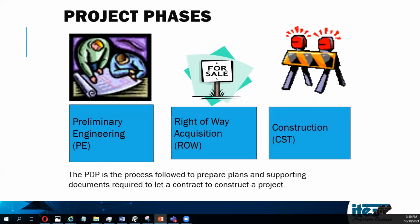And just kind of another summary of some project phases. There's multiple phases, but there's really three main ones that you want to remember. Preliminary engineering is really everything up through concept and about 30%, and that number can vary, about 30% of your plans. Really the point where you can get right-of-way plans done is what you're doing.